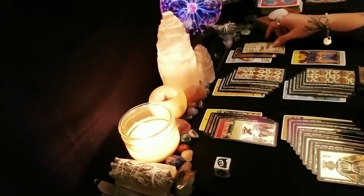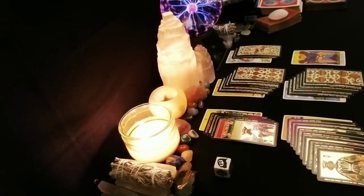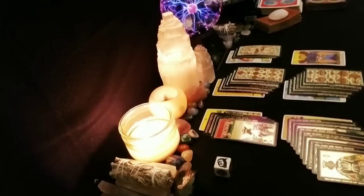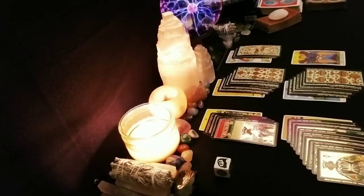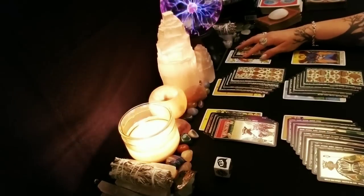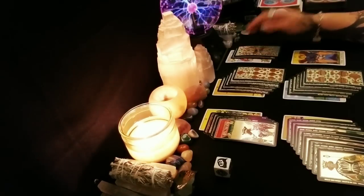We have the Four of Wands. So it's actually saying that things are going to get better, I'm feeling. The Four of Wands is in the upright, so that can indicate gratitude, celebration, victory. Not victory as in I won a war, but more like awards, a reward. Also happiness and teamwork.